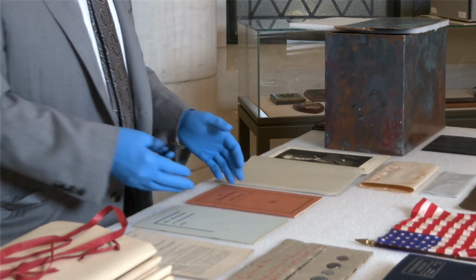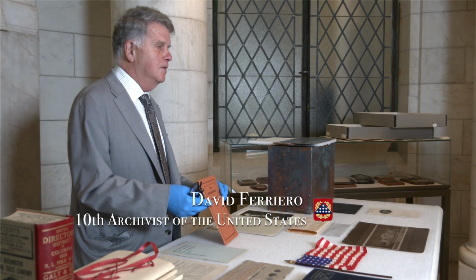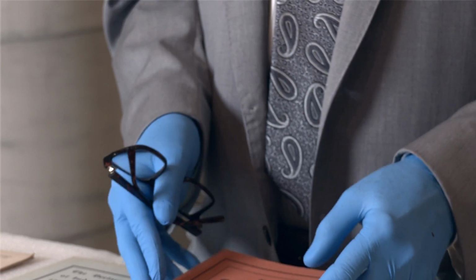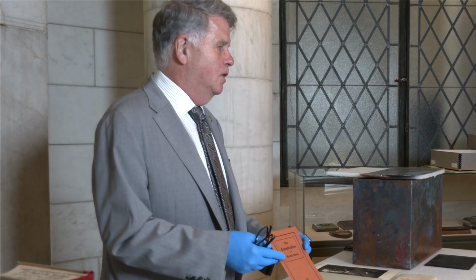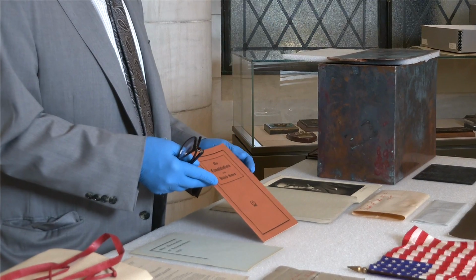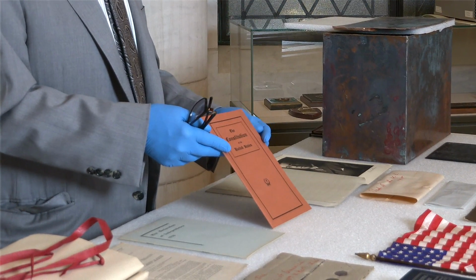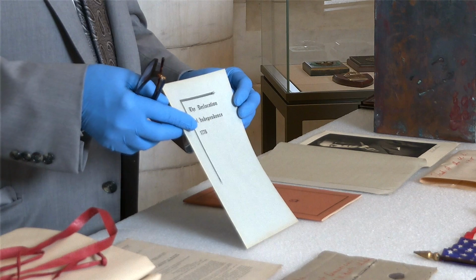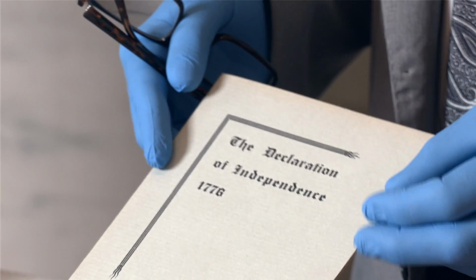We have the Constitution of the United States, the Constitution as it existed at that point in our history, going through 17 amendments. It's ironic that we're this year celebrating the 19th Amendment, with women getting the vote, and it doesn't appear in this version of the Constitution. Declaration of Independence, which doesn't get added to, so it's the same declaration that's sitting in my rotunda down the street.